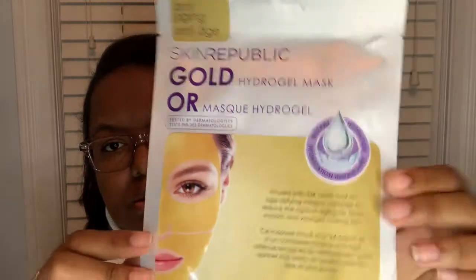Luckily, it's a, well, I can't smell it. It has this little thing on here, but luckily I don't use a lot on my face. So it says for all skin types, including acne prone and sensitive, water resistant for 80 minutes, in a matte finish. Then we have this Skin Republic Gold Hydrogel Mask or Mask Hydrogel. Yeah, that'll definitely be something I do a review on.